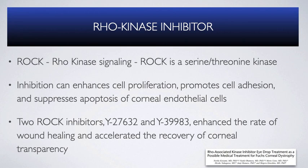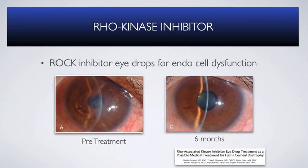And there's 2 that enhance the rate of wound healing. For these cases, if we decide we want to use this, we actually have to order it from international, from Japan, which has been a little bit of a challenge over the last year due to COVID. But this is something that is not available at this time in the United States unless you go through special compounding. And there's actually some great options that can get that alone.